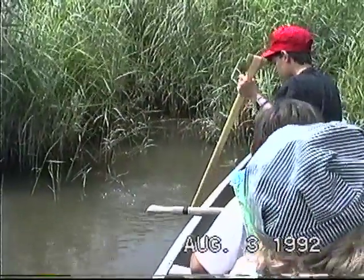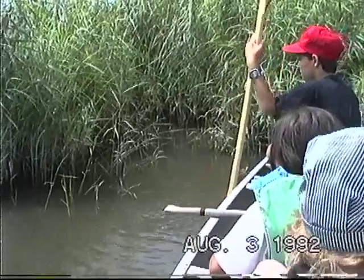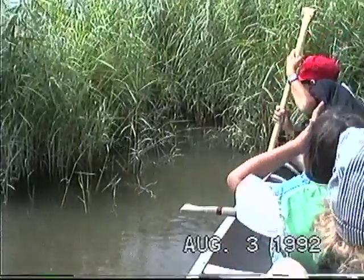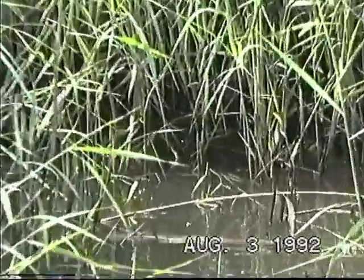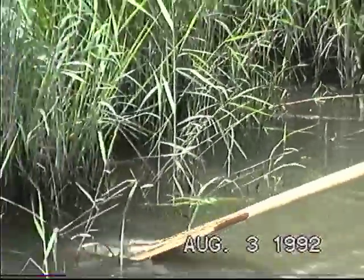Okay, we're in a little creek just across from the shores of Calvert. We're waiting for the beaver to come back out. He should be right in there someplace. Nope. We don't see him. Okay.